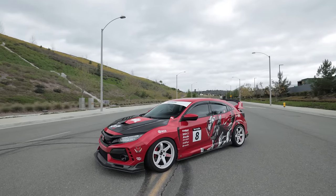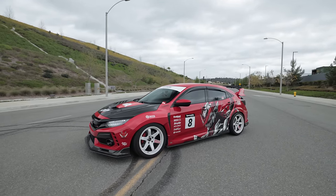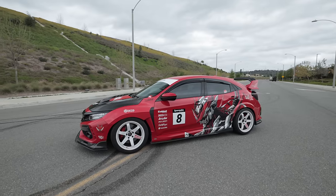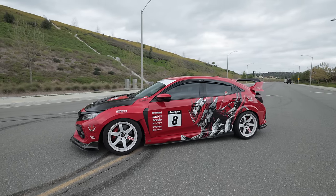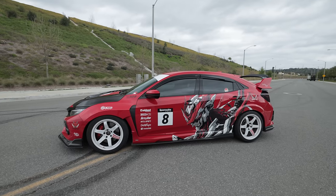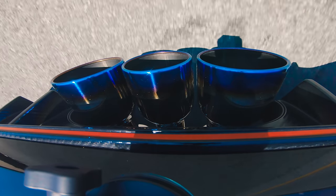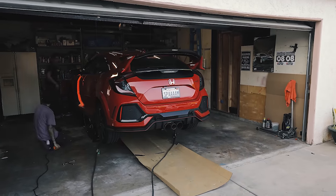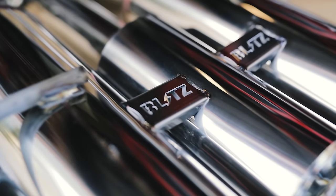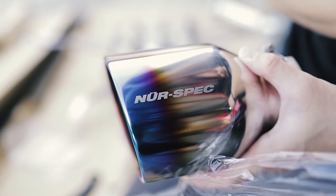So today, what I wanted to do was one final walk around of the entire car. Kind of like what I did with my old BRZ before I parted ways. I'm gonna try my best to cover every modification in chronological order to the best of my memory. Starting with exhaust, I think that was one of the first things I did to the car. One of my earlier exhaust setups was the Blitz NUR-Spec catback.